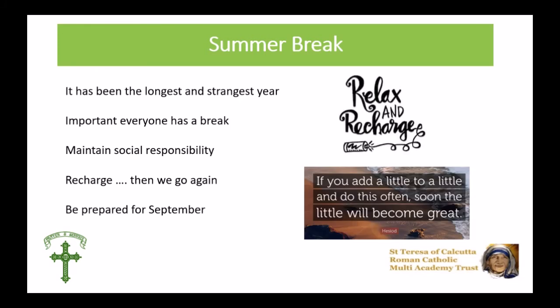And it's also really important that the pupils are prepared for September. In the conversations I've had with Year 10 pupils, I've been expressing how important it is to have a break, but they cannot go through 6 weeks without doing anything at all work-wise. And that idea of doing a little often is a really, really important key to success. As it says there, if you add a little to a little and do this often, soon the little will become great. I think that's a really important message that we need to get through to our Year 10 pupils at this stage.